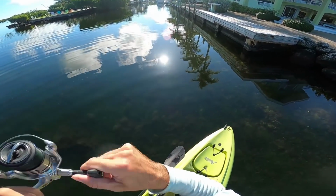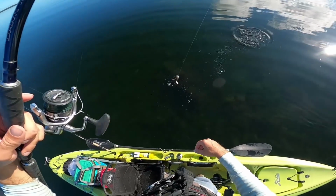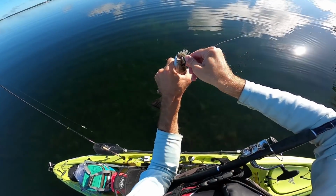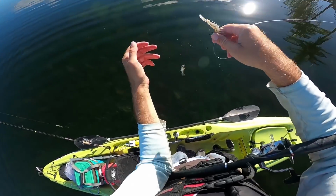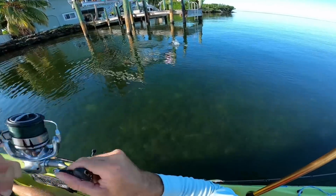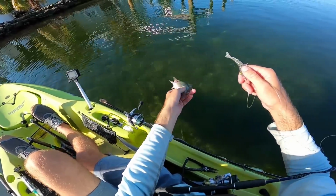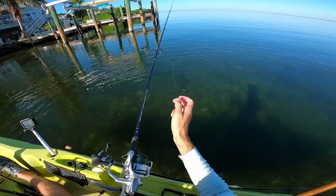There's a fish. Little mangrove snapper. The big one we saw had to have been probably 5 to 6 times the size of this, at least a 20 incher. Another one. So many of them down there. And I am looking to keep some for dinner, but we got to catch them at least 10 inches to keep. And I think we're allowed to keep 5.